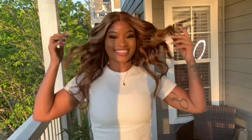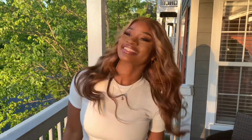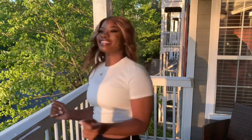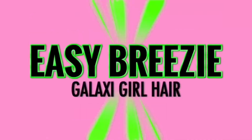Y'all are about to go on vacation, and I know you want to brighten it up with some highlights and some color. So I'm going to show you guys a wig that is pre-highlighted so you can get the same look without all the trouble. And we're having girl talk today, so stick around.